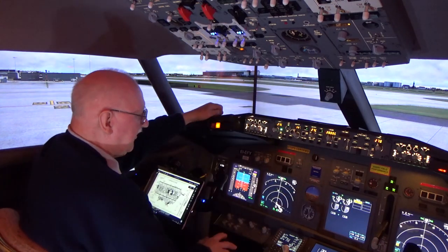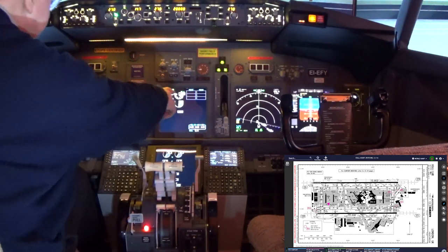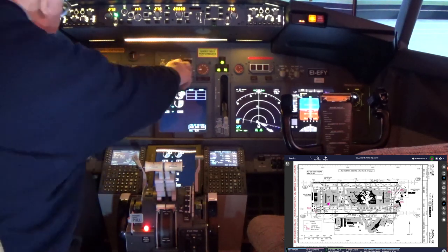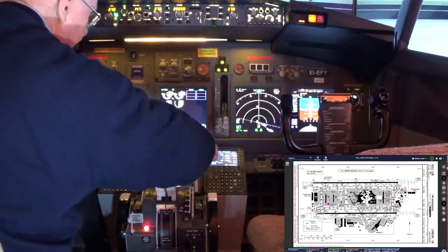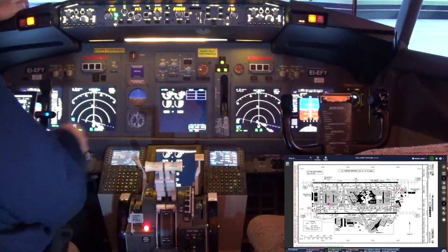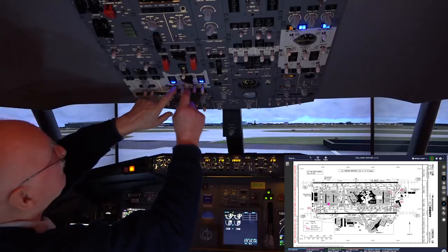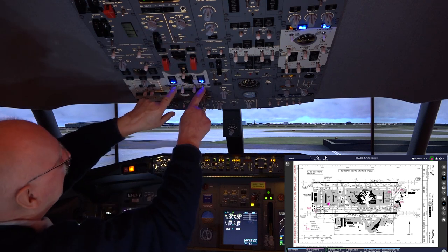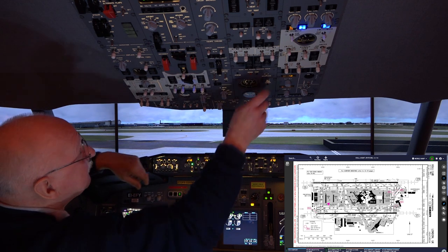Have a good burn on that. Both engines have started. Everything looks good. So we'll turn the auto brake into on. We'll go to flaps 5. And now that we have power coming in on both engines, we will switch to the main engines.